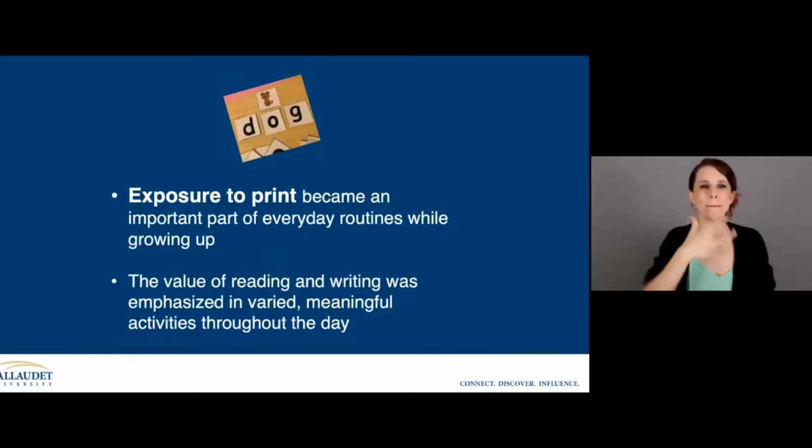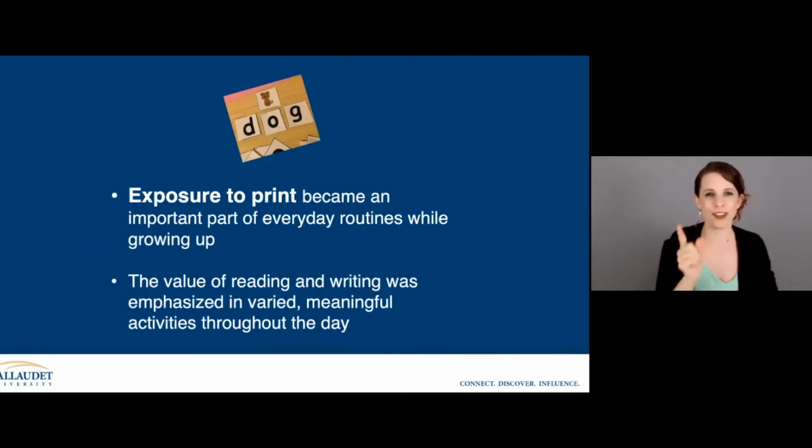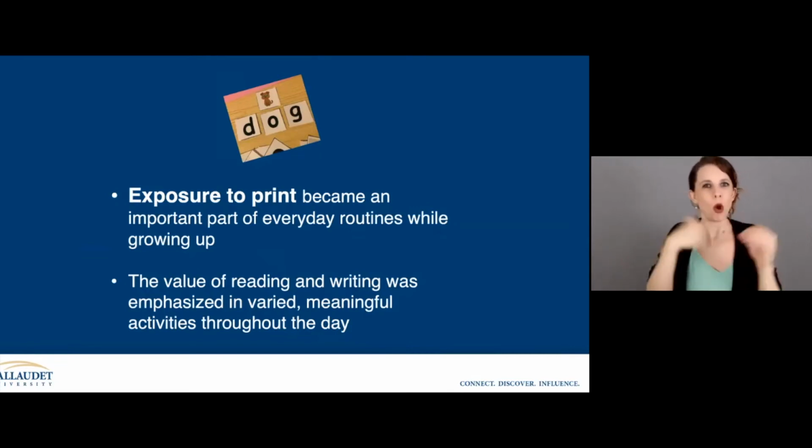When I was growing up, my mom usually would have a card with words on it, and she would have them all over the place, just everywhere. And that's how, well, my parents are deaf. I just want to let you know, my parents are deaf. And so signing was my first language. American Sign Language was my first language, and English my second.